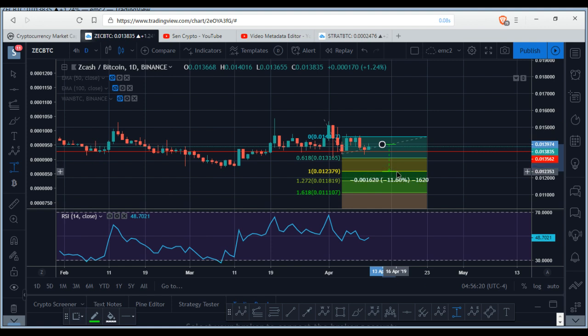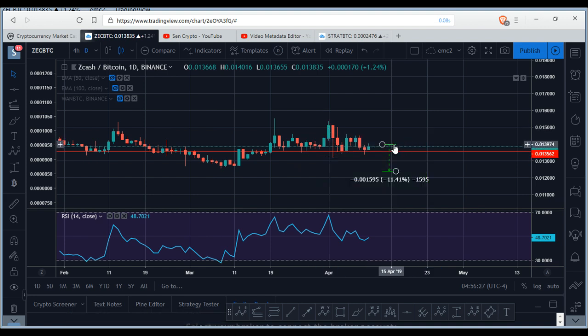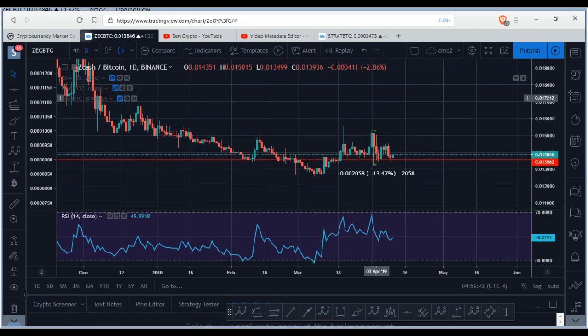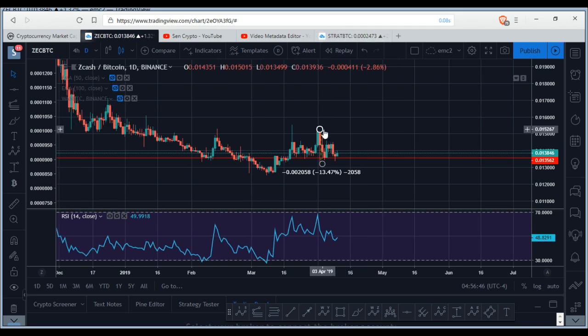So you would be looking at Zcash dropping just about another 10% versus BTC for support, which is pretty much doable if BTC wants to go up. If BTC wants to go up, most of these alts are going to get crushed just like that. You see, on the first, Zilliqa dropped like 13% when BTC was moving to the upside. I didn't even check this candle, but it went down like 13% when BTC was going up.